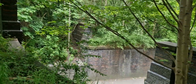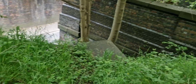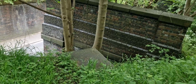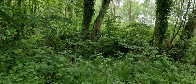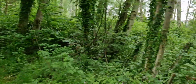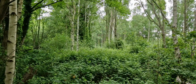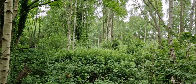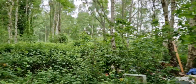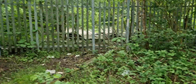But as you can see, I'm just showing you down here, a bit of a drop here actually, and I'm right on the edge. But that's the way we've come, and as you can see, it's well overgrown. Bit of a path to get through, which wasn't too bad, but this is well overgrown now. And you can see right in the distance, that's where I've just come down, and this is where it brings us out in Sutton.